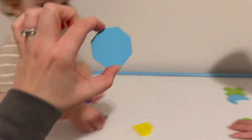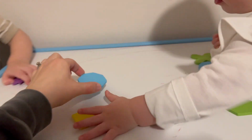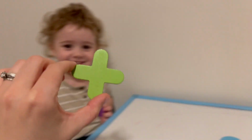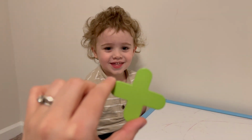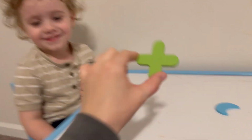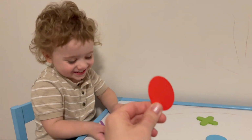What's this? Do you know what this is? Octagon. Do you know what this is? Crescent. Do you know what this is? Oh, it's an X or a cross. What is this? Oval. What is this?